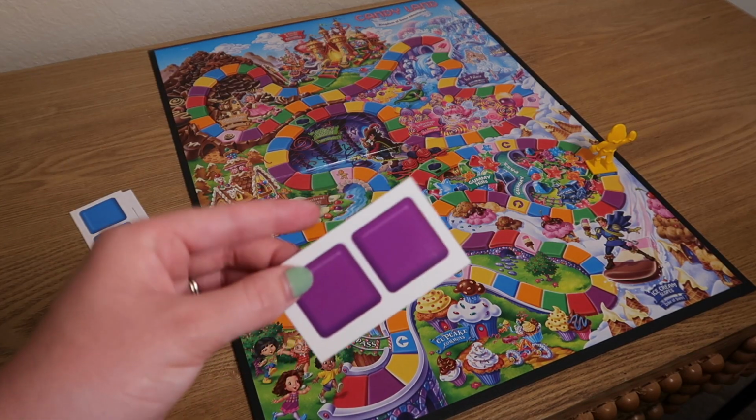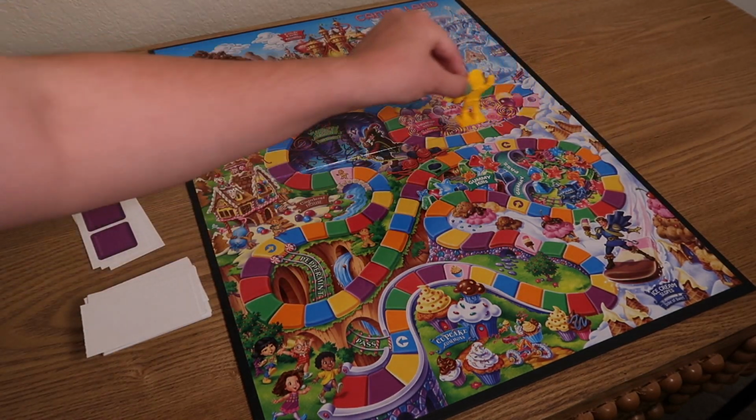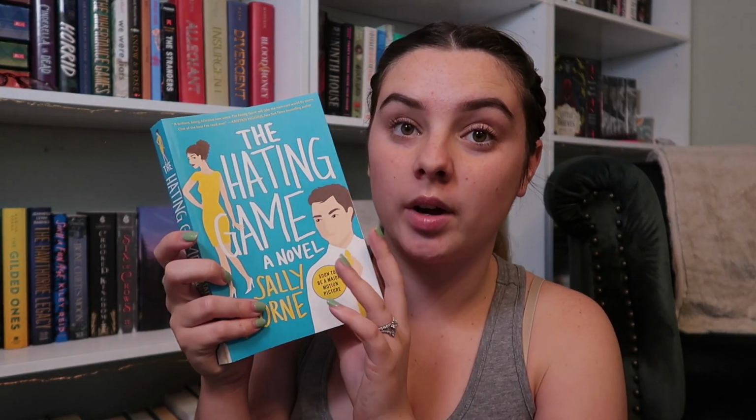Next up, two purples. Okay. Next up, we got a purple tile, which stands for romance. So for romance, I am going to be picking The Hating Game by Sally Thorne. I'm super excited to read this one. I've heard great things about this, and I also really want to do a romance readathon. So I feel like this one would be really good for a 24-hour readathon, and I'm really excited about it.